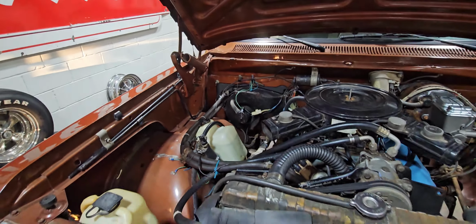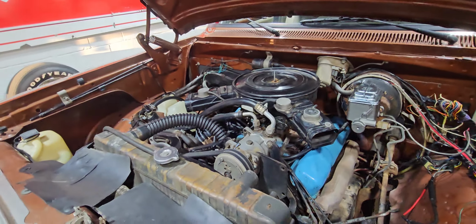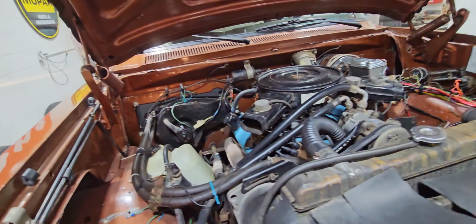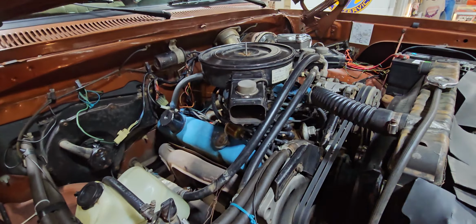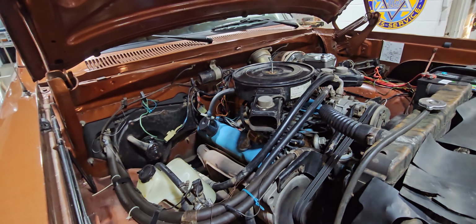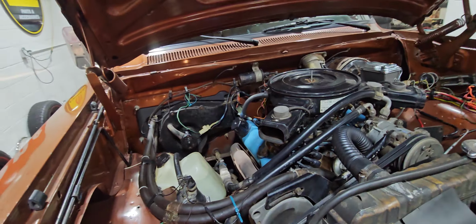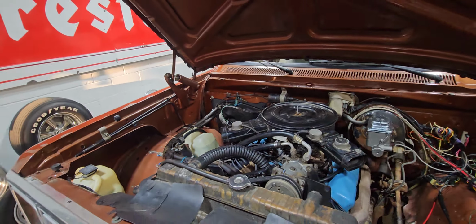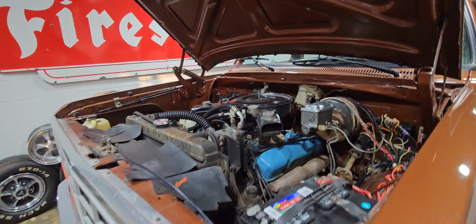It's a factory 360 four-speed truck. Original owner swapped out the 360 for a steel crank 440. 71 day code 440. Did a very nice job on the swap. Everything looks factory. Very clean. Beautiful truck.